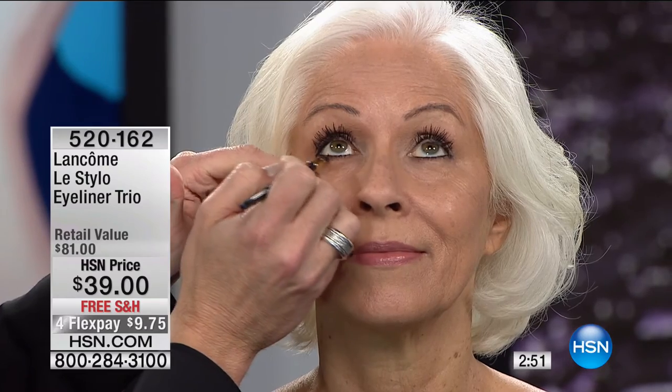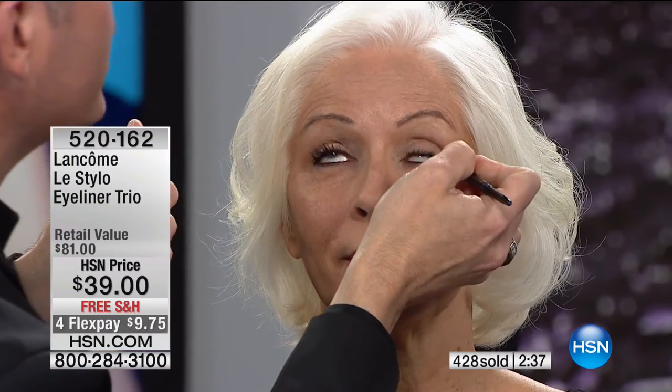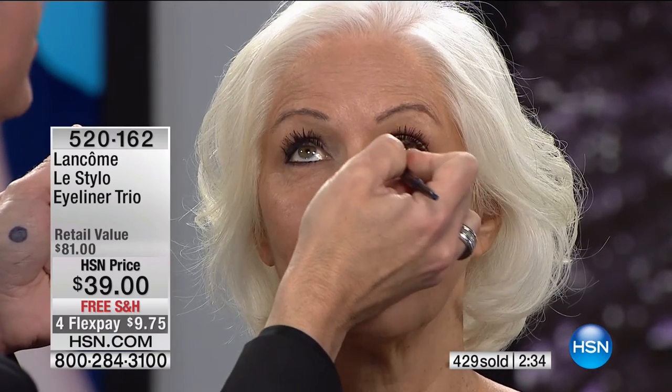It comes with the smudger tip on the end of this. Why is that important? Because how many of you put on liner on the bottom, you get too much on, then you're taking another tool to blend it off and wipe it off. What I'm going to do is put it on my hand, pick up a little bit of the pigment, look up to the ceiling, and we're going to smudge that right at the base of the lashes. It applies and blends beautifully, and you're done.